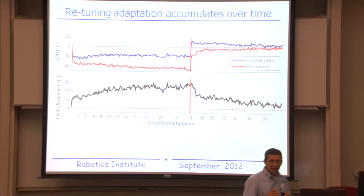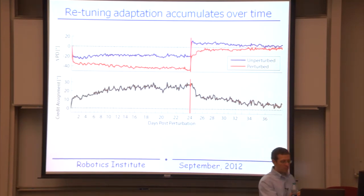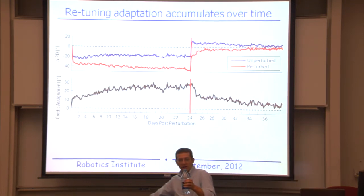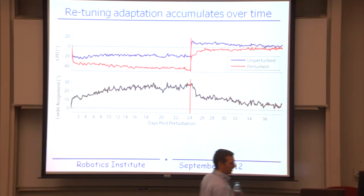But you'll notice that he never actually asymptotes to the correct spot. The correct spot would be where that blue curve on the top goes all the way to zero, and that red curve goes all the way to the amount those cells were really rotated. And he never quite gets there.